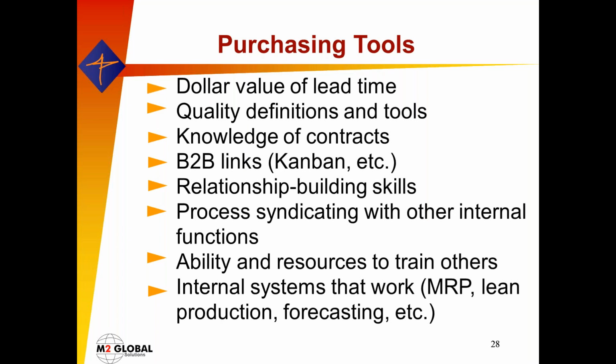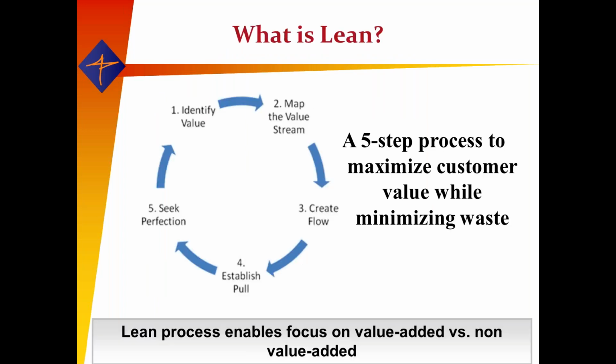Are you doing any Kaizen events with them, or are they doing any Kaizen events with you, as an example, to help improve the process? Do you really understand their internal systems and your internal systems on MRP or ERP, lean production and forecasting, and how are they applied up and down the supply chain, just to name a few.